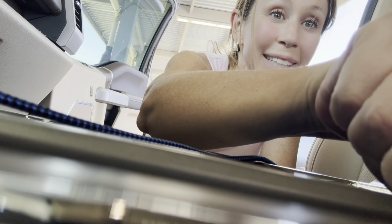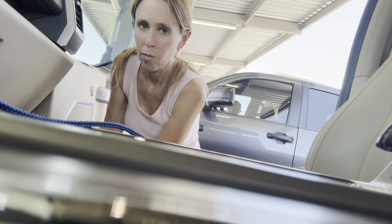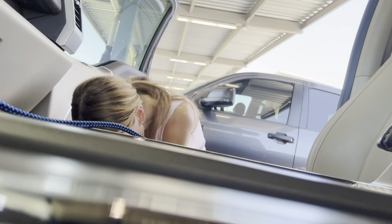Vacuum this side. I already vacuumed the other side. Okay, I got Russell's truck done. Now we'll see if I have the energy to do my car, but his truck is super clean, which makes me super happy.